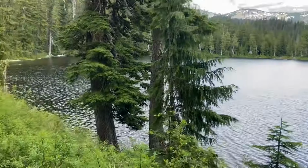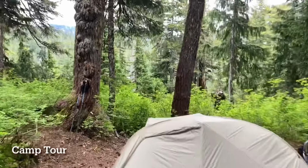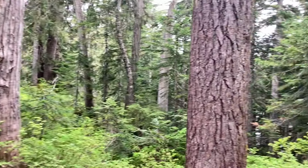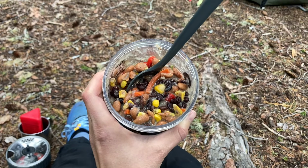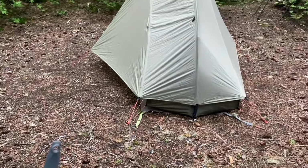Lake. Flat spot here in between Bear. You can see it in between the trees. Deer Lake, and then there's a really huge campsite down below with camp furniture. I made dehydrated cold soak bean salad here, and yeah, got my tent, a little bit of view of the lake.